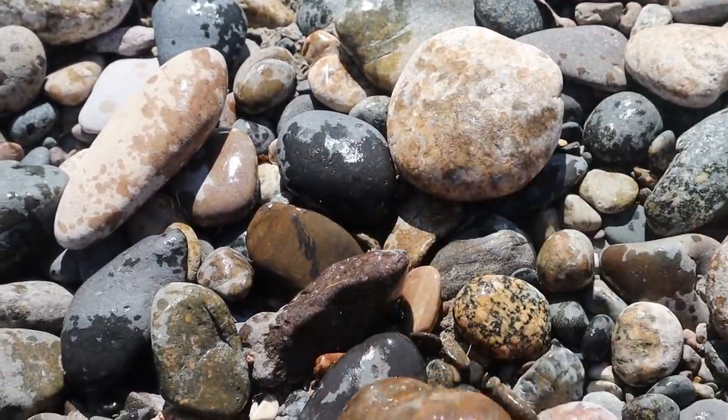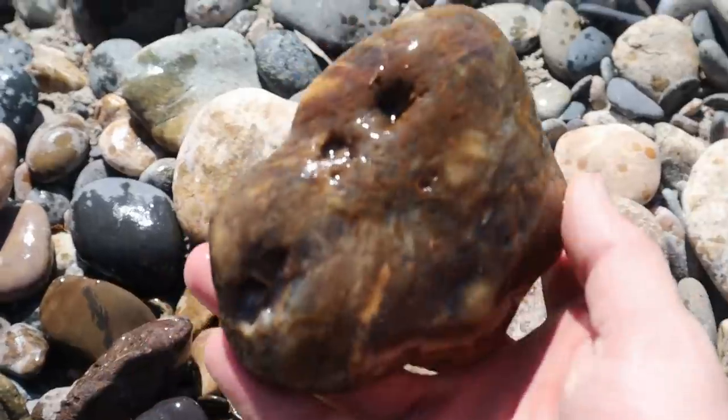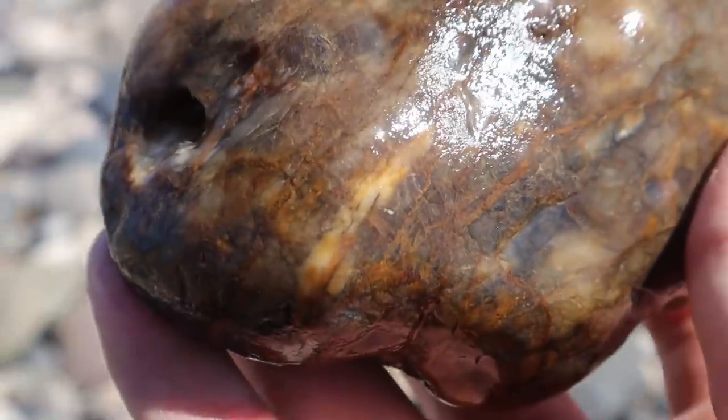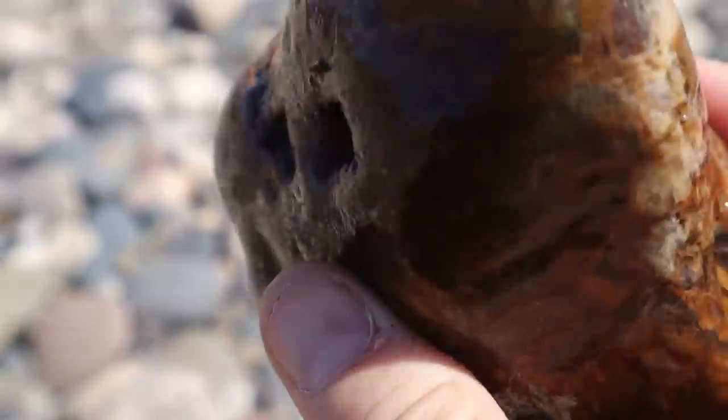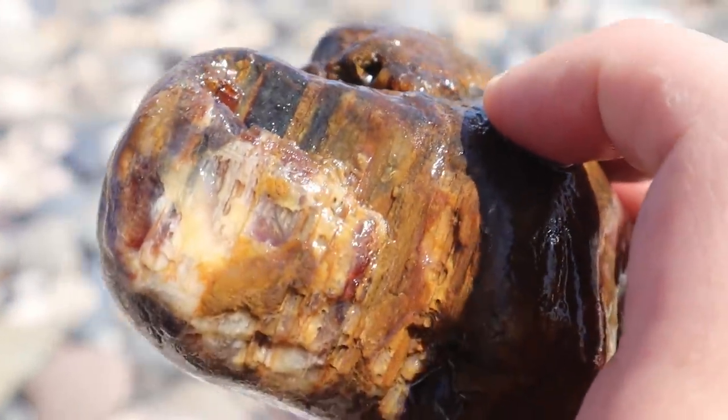All right, I actually don't know if this is a jasper or what the heck I'm looking at, actually. Whoa. What in the world am I looking at? Now, let's turn around so it's in the sun. That is weird, because yeah, on the side it looks like wood grain. See that? That's crazy.